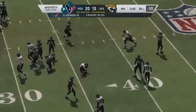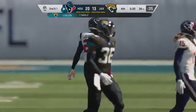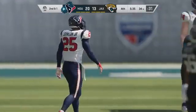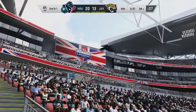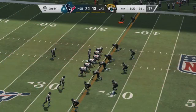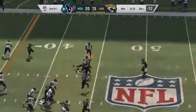A lane opens up that time as he'll be brought down just short of a first after a gain of about 9. Give him 9 on the carry that time, and they're set up with a 2nd and 1. So the solid run on first, and I would imagine no real hurry to run that 2nd down play. No, it's all in your quarterback now. He's going to keep an eye on the play clock and bleed things down, and he's not going to let the ball be snapped until it's inside 3 seconds left on the play clock.